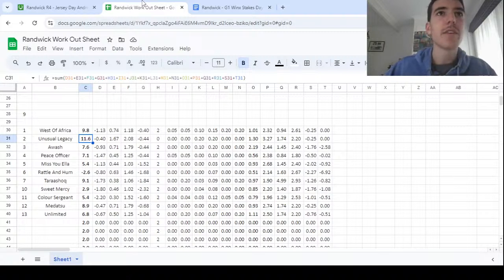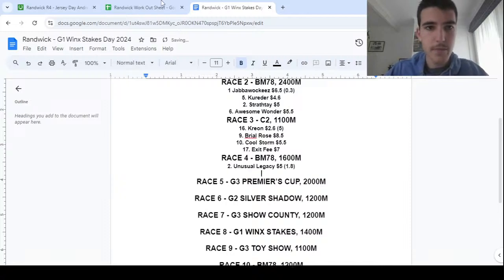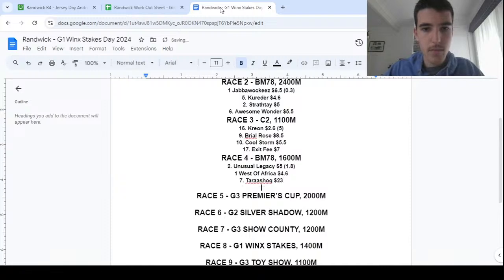Hold on, I'm going to check on a different device here. Unusual Legacy. No, it's just first up off an impressive preparation. Being first up, we're not entirely sure, so it's not going to go in the staking plan, but it's going to be on top. 2 Unusual Legacy for Nash, ahead of West of Africa, so Awash not even in the top 4 at all. Then Tara Shock at a bit of a price. And Madatsu at $8.